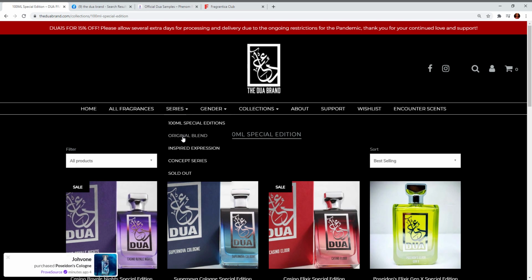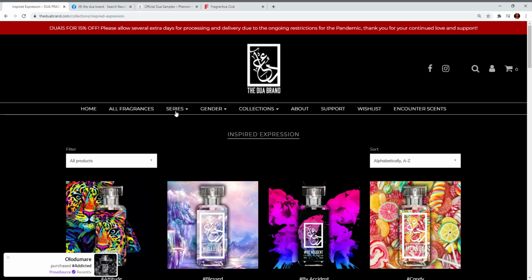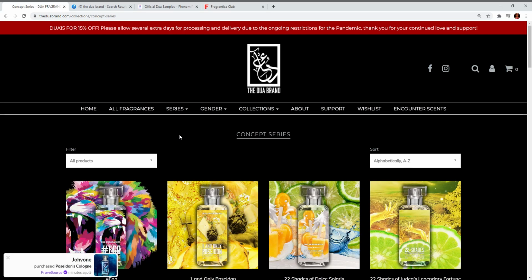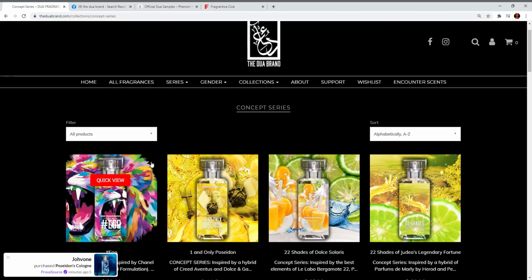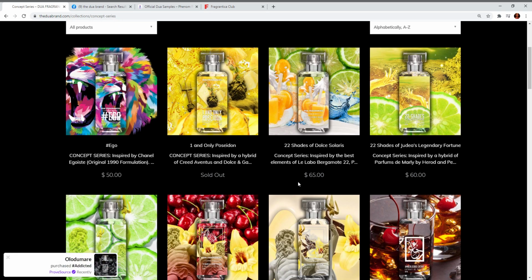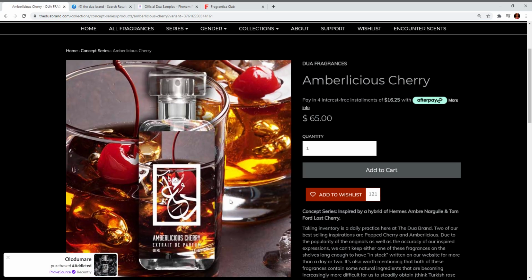They have original blends of things that they have made. They have the inspired expressions, which will be your clones. Candy by Liz Claiborne. By Accident is Yves Saint Laurent's Caban. They have a concept series section where these will be your hybrids and tribrids of different popular scents. So for example, here you have Amberlicious Cherry, which is an inspired hybrid of Hermes Ambre Narguile and Tom Ford's Lost Cherry.